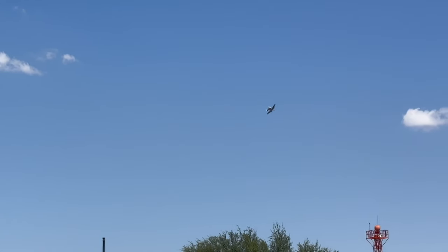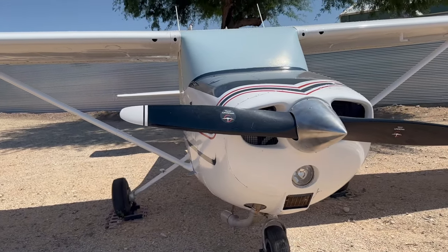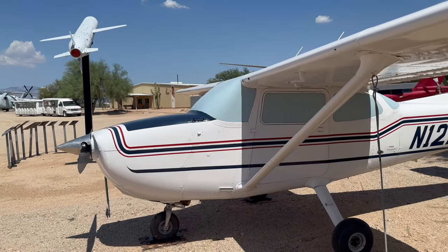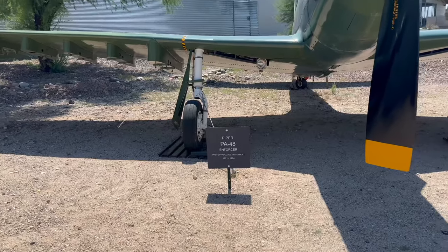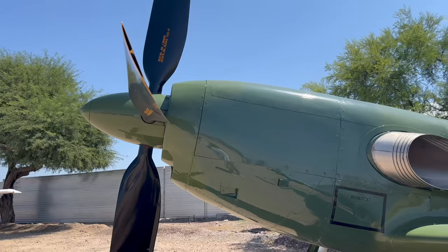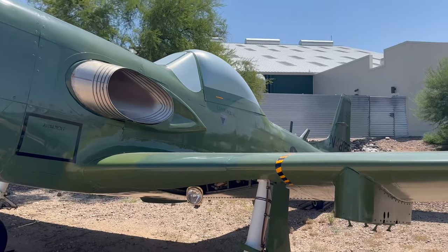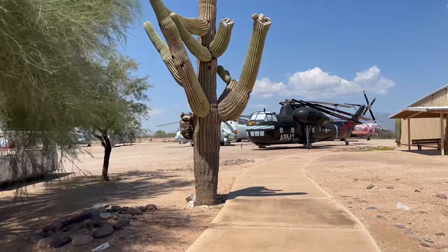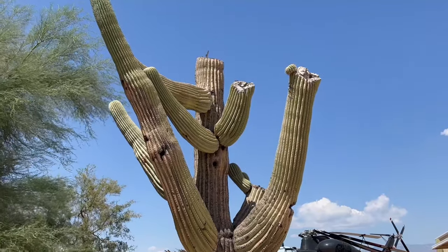And you can see an A-10 Thunderbolt II flying over the museum. The Cessna 172 Skyhawk is famous for being the most produced aircraft in history and one of the most popular and widely used general aviation airplanes. The museum is located in Tucson, Arizona, so you can expect many cactuses everywhere.